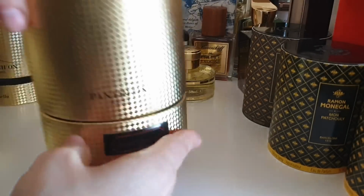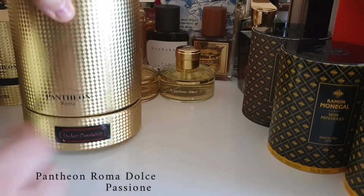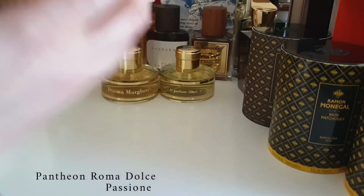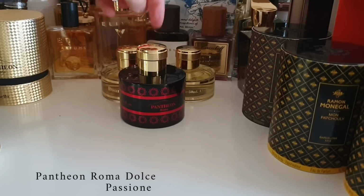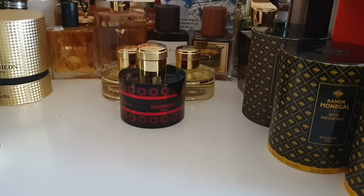Next fragrance I got was in the 100ml because it's my favorite one. It's the Dolce Passione. Oh my God. This is the best. The best chocolate fragrance in the world. If you like chocolate, you must get this one. It's definitely my favorite chocolate fragrance ever. Oh my God, it's delicious.